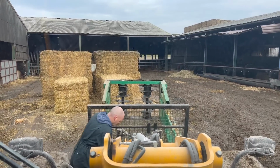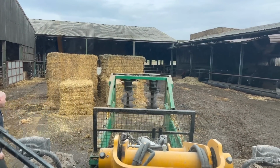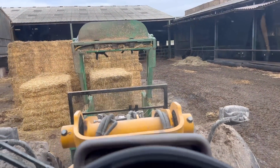Andy now is going to put straw in the bottom with the spreader bale, so I'll just show you how we do that. I'm just reversing the hydraulics. It opens the door up. And also, oh!